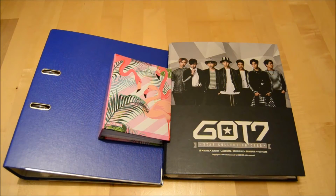And I wanted to give you an overview of what I currently have, what I have sold, because I sold some, and because my binder situation has changed. So I got a new binder because my GOT7 stock collection card binder was bursting and it was too much, so I changed a lot, and I will show you what I changed.